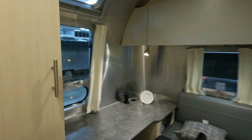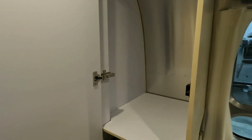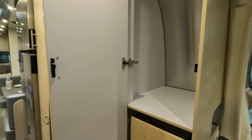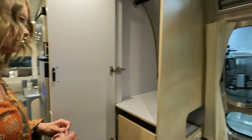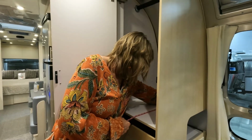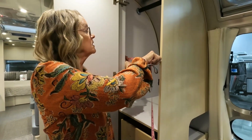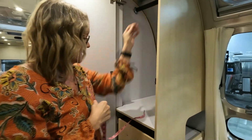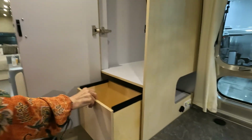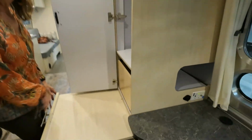So, Cindy mentioned the closet. In here, you also have this closet. Do you want to give some measurements for that closet? Of course. So at the bottom, again, there's the curve, but it's 23 and a half inches deep, and then 17 inches wide. Hanging rod. Drawer that pulls out.